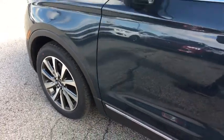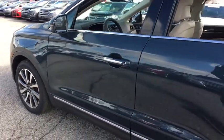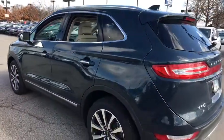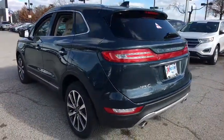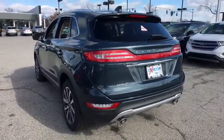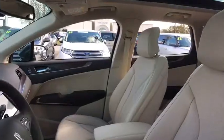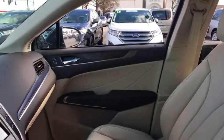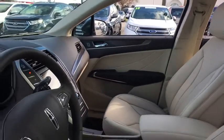2019 Lincoln MKC. The Lincoln MKC is a stylish and nimble handling luxury crossover vehicle. With a long list of standard features, the MKC is sure to please. The exterior and interior offer a contemporary look that is sure to turn some heads. This vehicle has less than 100 miles.